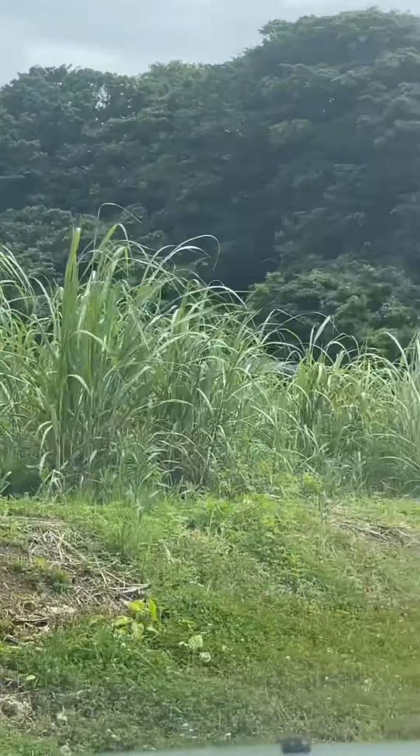Tradice is driving me today. You can see I don't have a phone holder to put my phone, because I'm not driving my car. This is Tradice's car that we are in today. I'm just holding my phone in my hand.